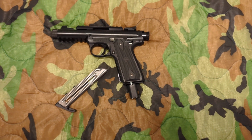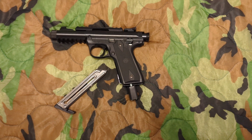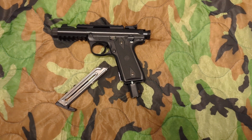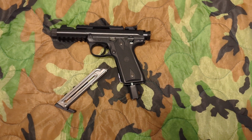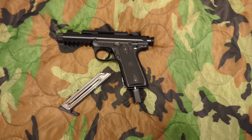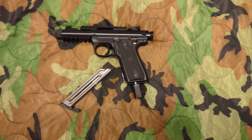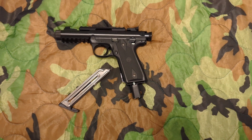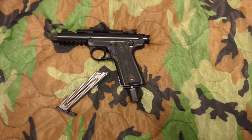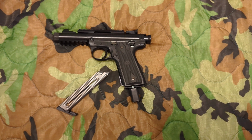I'm not sure it's really good for much else in real life, although 22 long rifle has been known to puncture, I think it's a half-inch pine board. Maybe it's a full inch, I'm not sure. I'd have to go back and look at the video, but it's been known to reliably puncture a solid pine board at 300 meters. So it's nothing you would want to get hit by, but you know, it might take a while for the target to bleed out if you don't hit them in like the head or the heart.